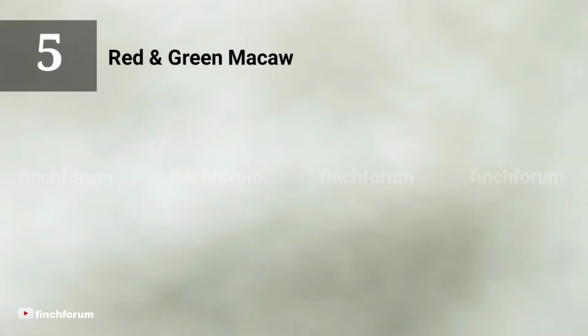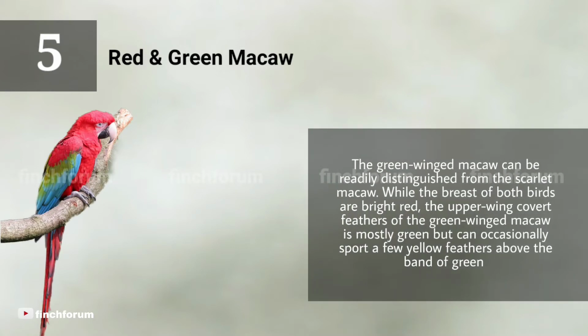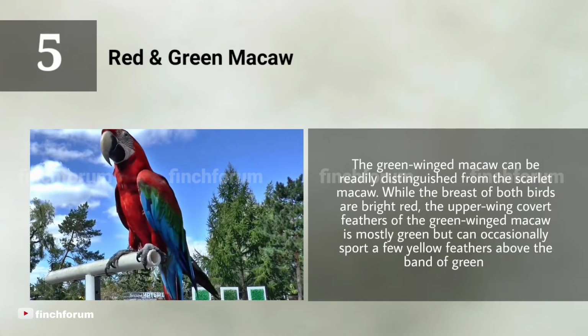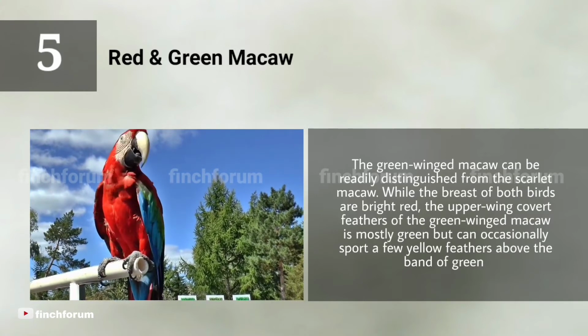Number 5. Red and green macaw. The green-winged macaw can be readily distinguished from the scarlet macaw. While the breast of both birds are bright red, the upper wing-covered feathers of the green-winged macaw is mostly green, but can occasionally sport a few yellow feathers above the band of green.